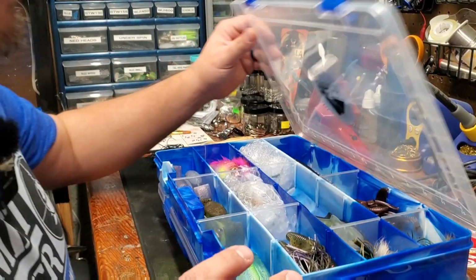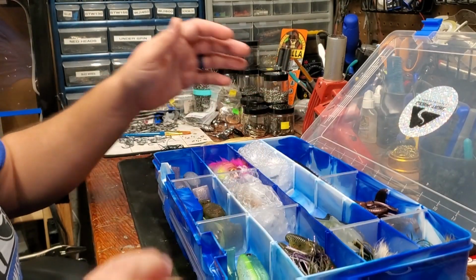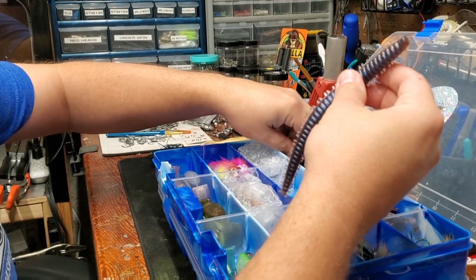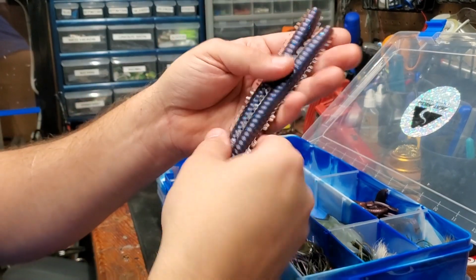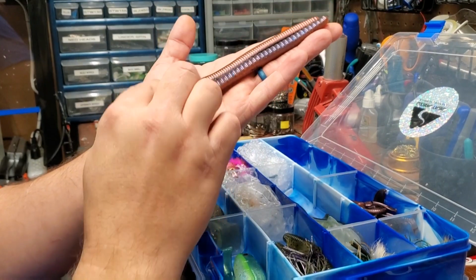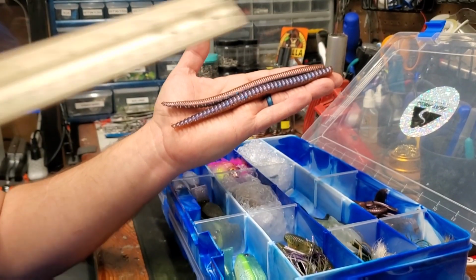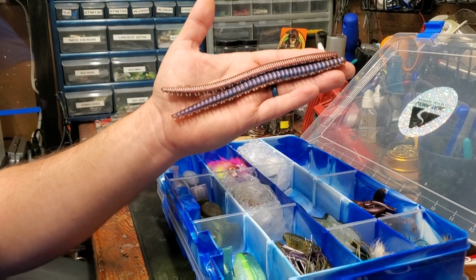So let's take a look at this box. Wow, guys, this is crazy. This is so cool. I'm gonna use this thing to prop this thing open. So we got all sorts of goodies in here. These are those new millipedes from Epic Bait Molds, which I haven't seen yet. These are so cool. These things are huge. Look how long this is on my hand. It's my entire hand. I'm not even sure how long that is. Let's get a ruler out and check this thing out. This thing's insane. It is almost 7 inches long. That's a big bait, and it's really thick.